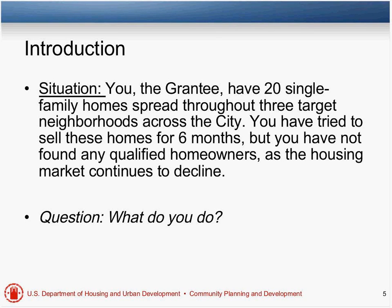So to kick things off, we pose a situation. You are a grantee and you have, say, 20 single-family homes spread throughout target areas across the city, and you've tried to sell these homes, but you haven't found any qualified homeowners. The market there is continuing to decline. So what do you do? Well, this is a very typical question that we hear all the time lately, and one of the answers, not the only one, but one is renting these properties. So that's going to be the subject of this.